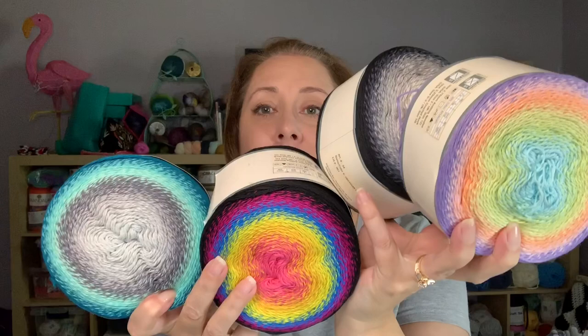So those are my beauties from Hobby Lobby. And I only got these four colorways. Like, yes, I may have got more than one of each of those. But I am now excited to go back and see what they're gonna fill in all those empty spots.